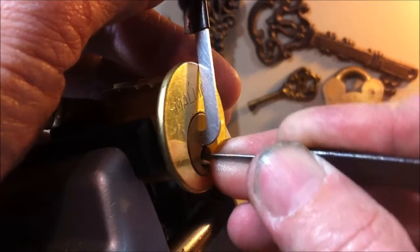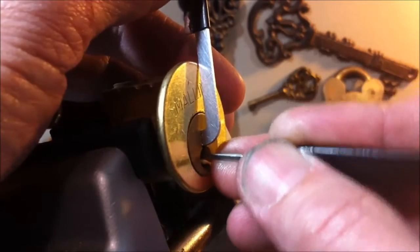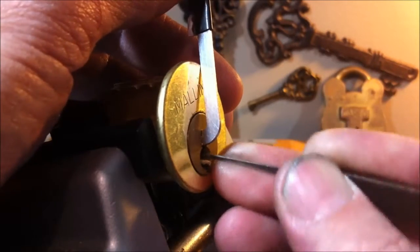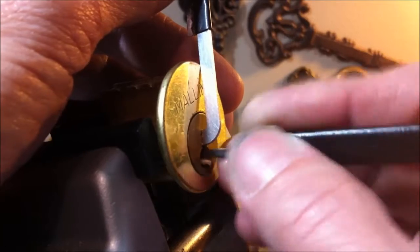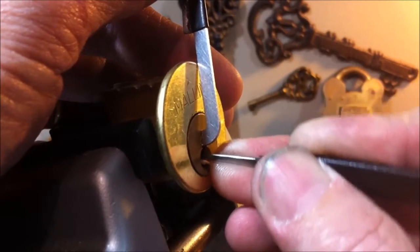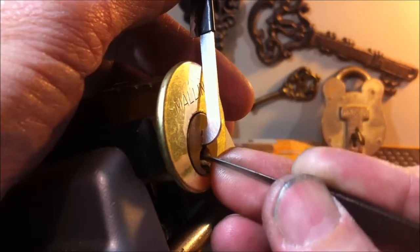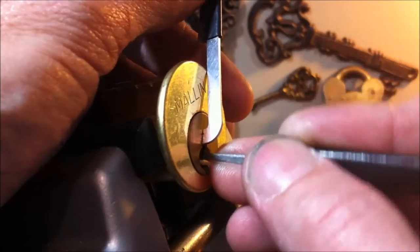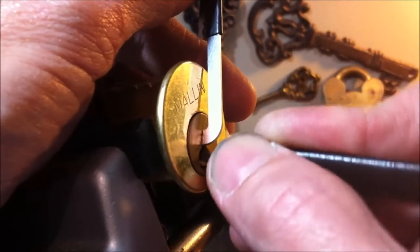Okay, I believe I got a little bit from five, a little bit from four, I got a tiny turn on the core, some counter rotation on three. I think I overset that one too. Alright, that was two. I got a pretty good false set. Counter on three. I think I got him. I got a really good false set going now. Okay, I got a really deep false set. I think I didn't have three set all the way or something. So now I got a real deep false set going.